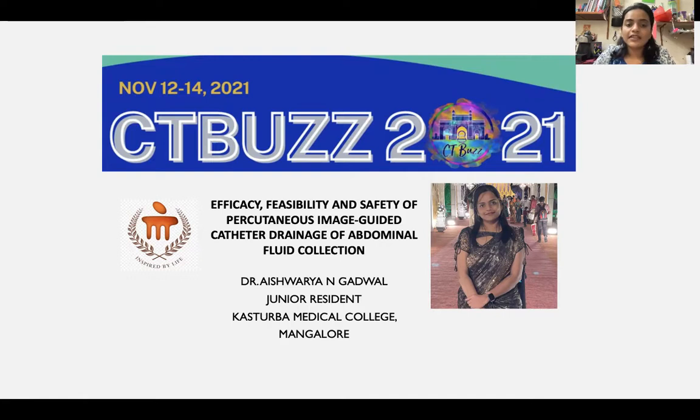This is about the efficacy, feasibility, and safety of percutaneous image guided catheter drainage of abdominal fluid collections. I'm Dr. Aishwarya Gadwal, junior resident from Kasturba Medical College, Mangalore.